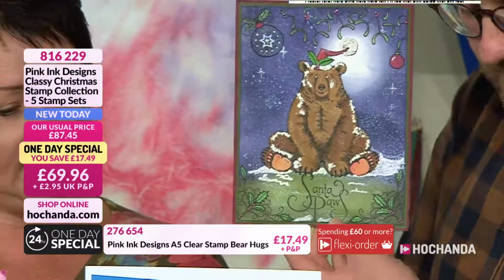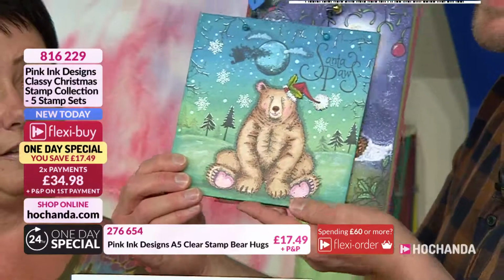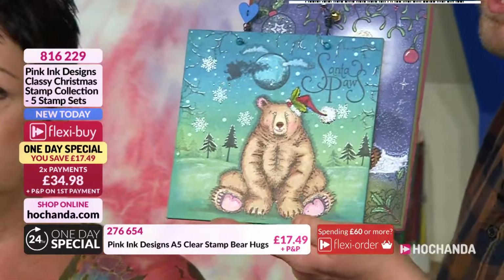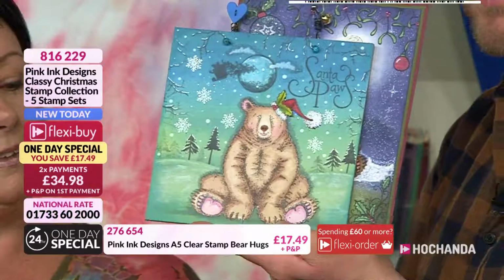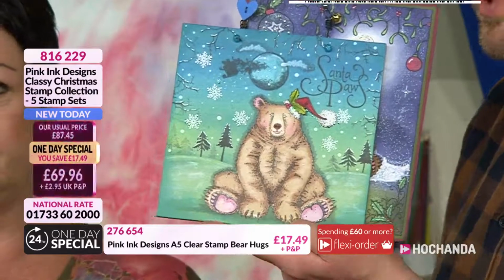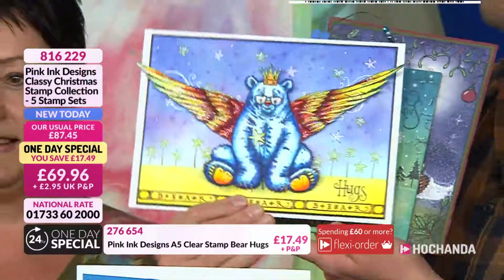These are really smart. Now, you can get these as individuals if you like. So per stamp set, £17.49. But I've got to say right now, if you're going for the one-day special, it's like getting a stamp set thrown in because you are saving £17.49. So it's 5 for the price of 4, isn't it? That's good, eh? Wow, very smart.